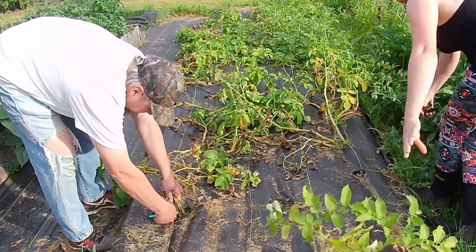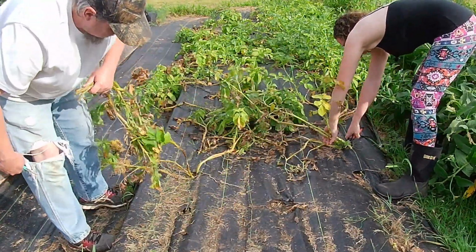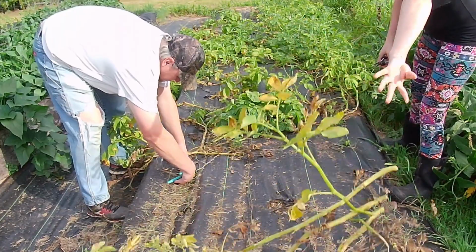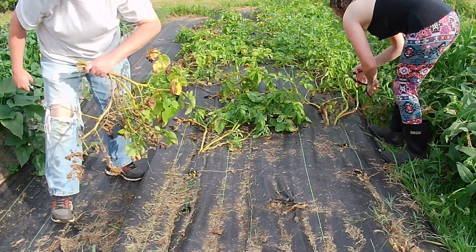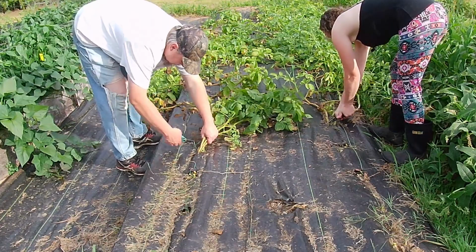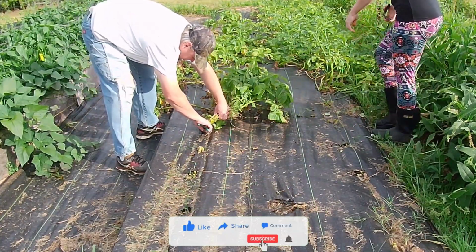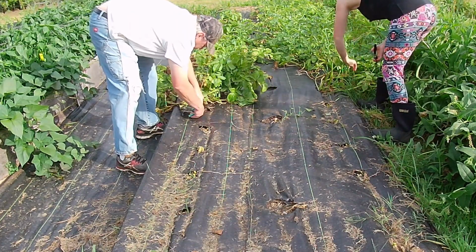Well, I can see some taters. In that one too? Yep. I don't think I'd seen them there. Man, these stalks are harder than what they look. Yeah, I'm glad we got these snips. Yeah, we would have been in trouble. I'm glad we only did the outside too. That would have been even harder to get to.